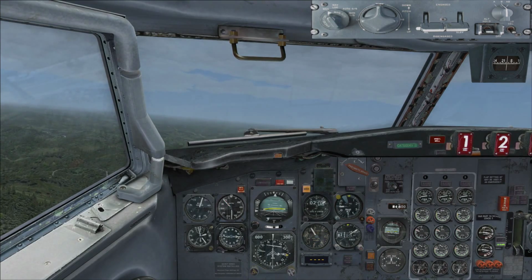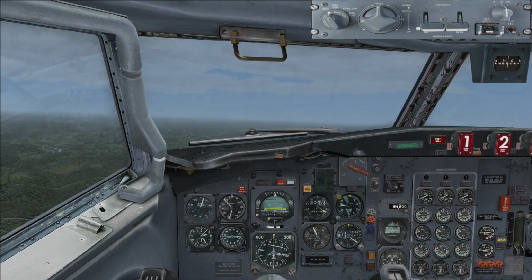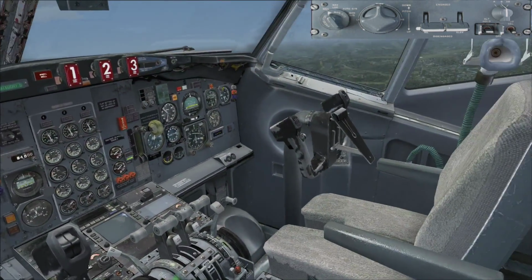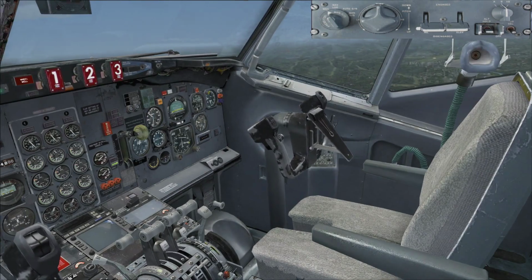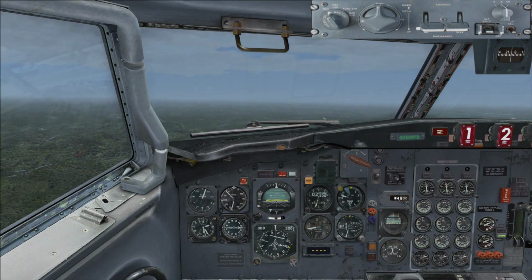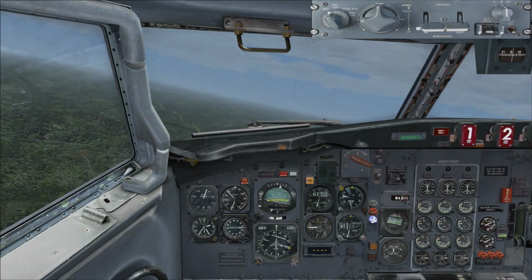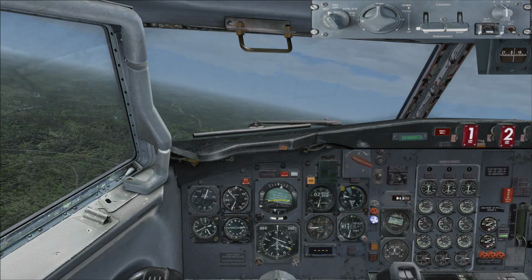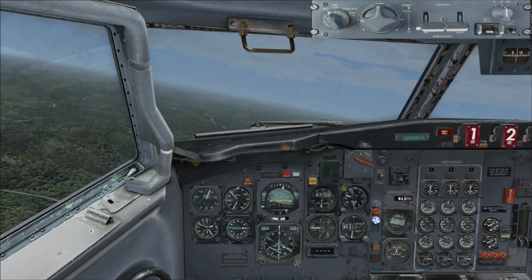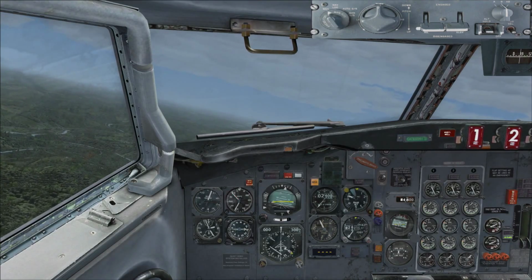Let's gain a little more altitude. Lose a little more of the flaps. Bring back the throttle. That's our runway right there. So we need to do a full circle. Circle around. A little too much throttle. Don't want to get too high, but I don't want to be too low either.